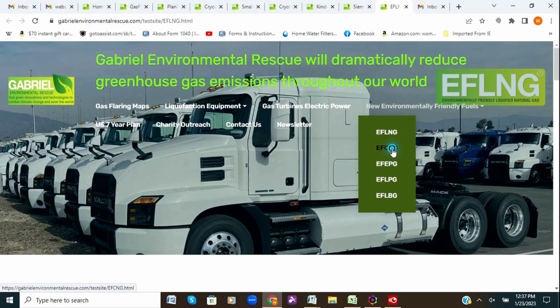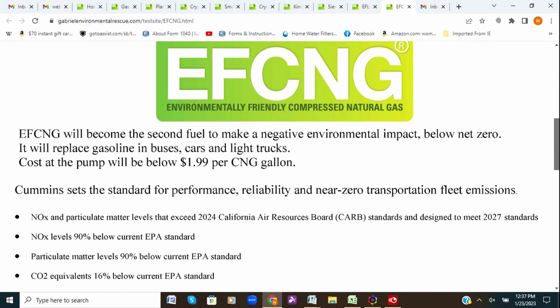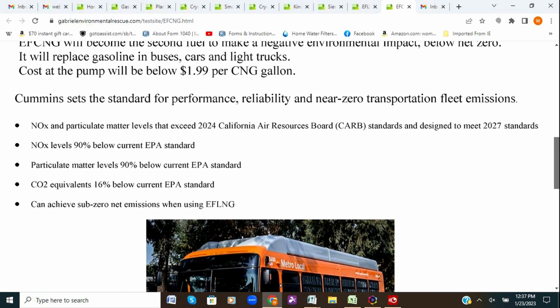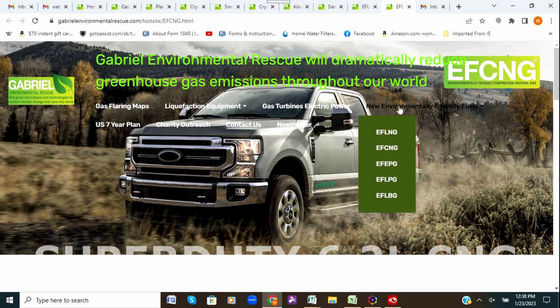The second fuel is EFCNG. EFCNG is produced from EFLNG by taking the liquid and turning it into a gas. 1 gallon of EFLNG turns into over 2 CNG gallons. You can also see that Ford makes a 4-cylinder, 6-cylinder, 8-cylinder, and 10-cylinder engine that'll run on EFCNG.